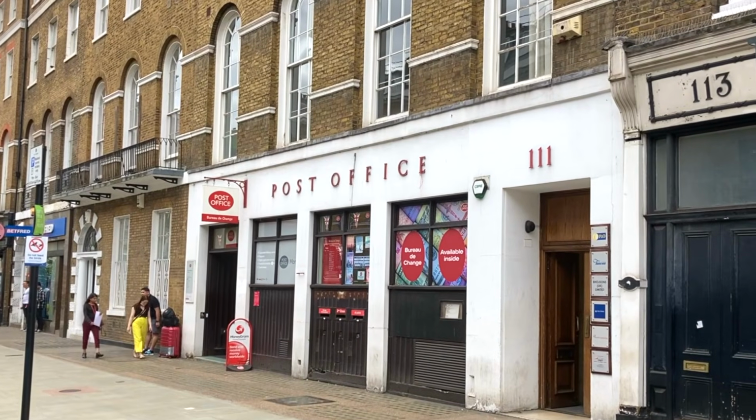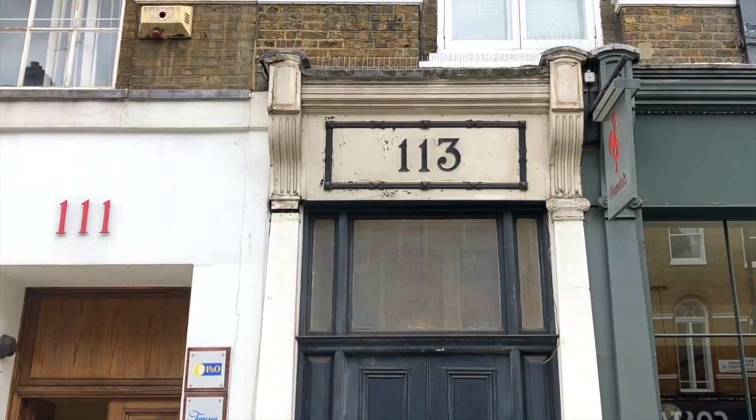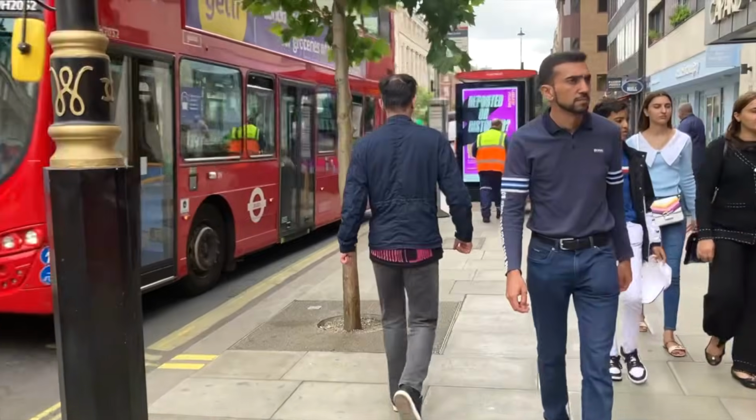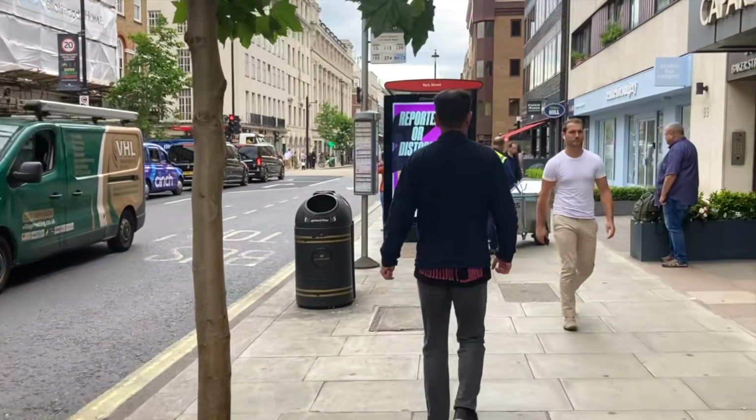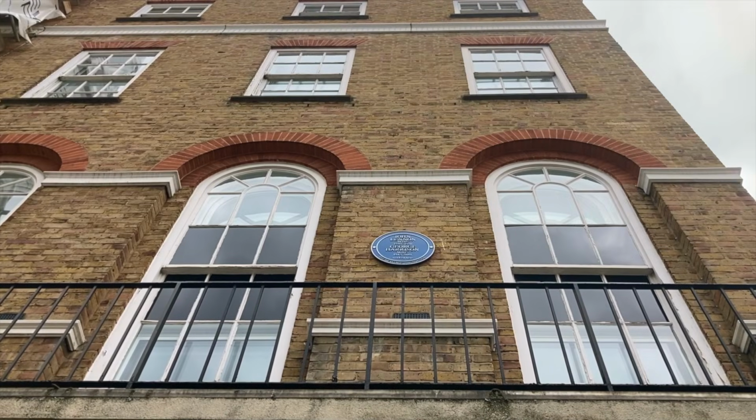Sticking with pop music, Dusty Springfield lived on Baker Street for a time in the 1960s. Just here it's number 113. And a little further down the road, on the junction of Paddington Street, there once stood our next site, the short-lived Apple Boutique.